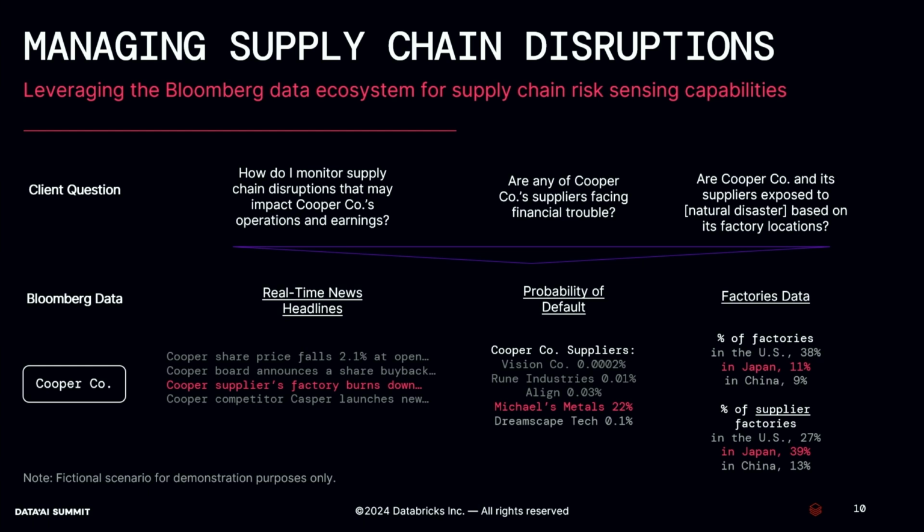We also have hundreds of news partners that we work with, Reuters, Wall Street Journal, that we leverage to create a real-time feed of these news articles. And in this sort of fictional scenario, you can see maybe Cooper Co., the company in question, its suppliers may have experienced a factory fire that you care about. That's disclosed through one of our news headlines that you can programmatically ingest and apply some NLP techniques to analyze.